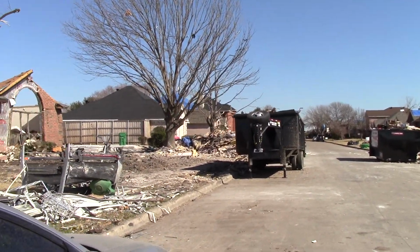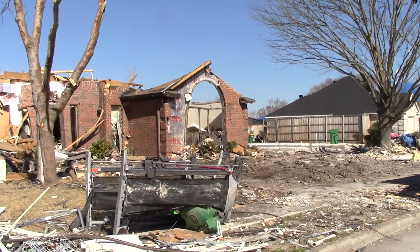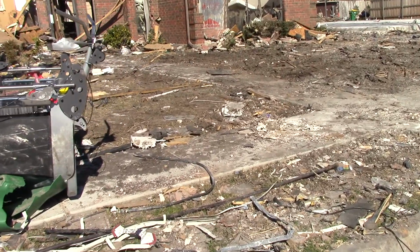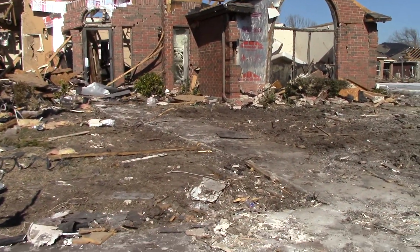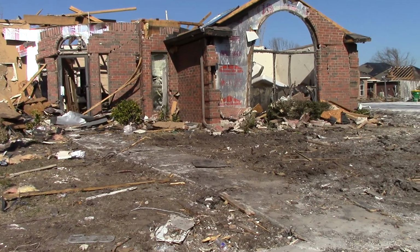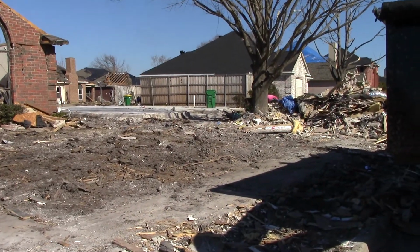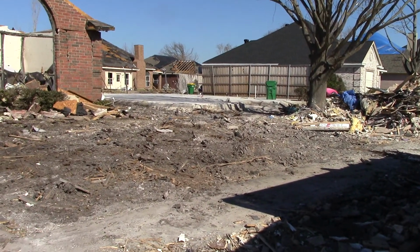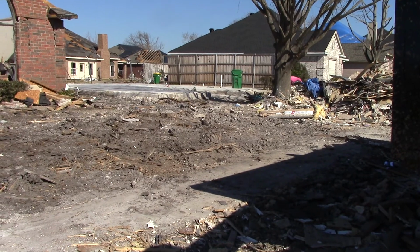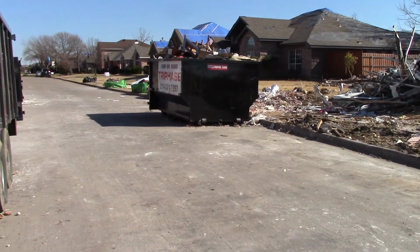And the one next to it, well, the one next to it isn't in any better shape. This house is going to have to be demolished. It's not savable. And next door to it is just a concrete pad. The house is gone. They'll sell the pad and the land. As you can see, a lot of dumpsters are out here.